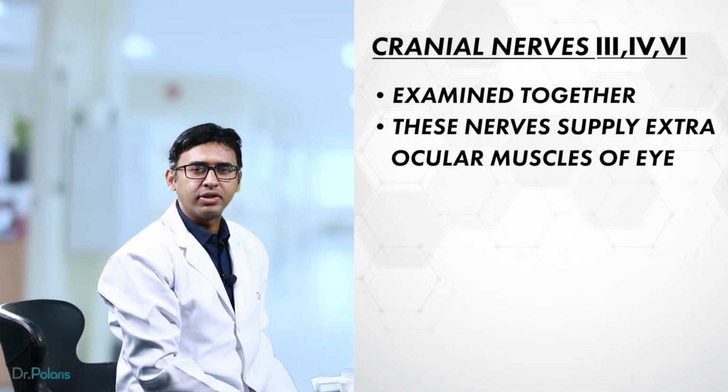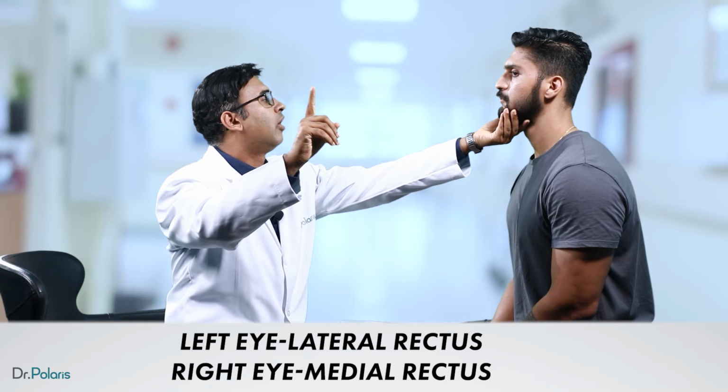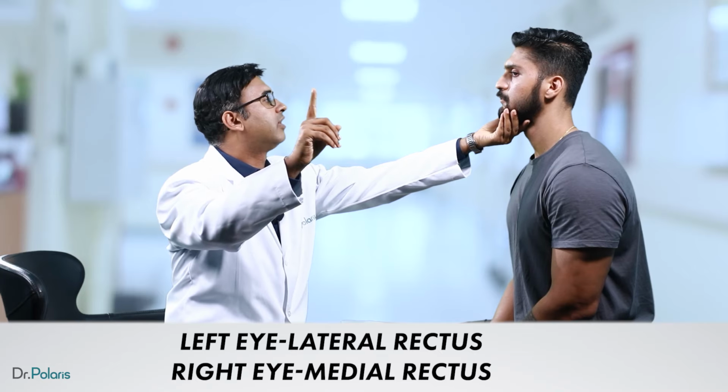You have to sit across the patient and ask the patient to follow your fingers. As I examine, I will tell which muscles I will be testing. I need you to fix your gaze on my finger and follow my finger. All right? Can you see my finger? Yes. Please follow my finger. I'm looking for the lateral rectus of the left eye and the medial rectus of the right eye.